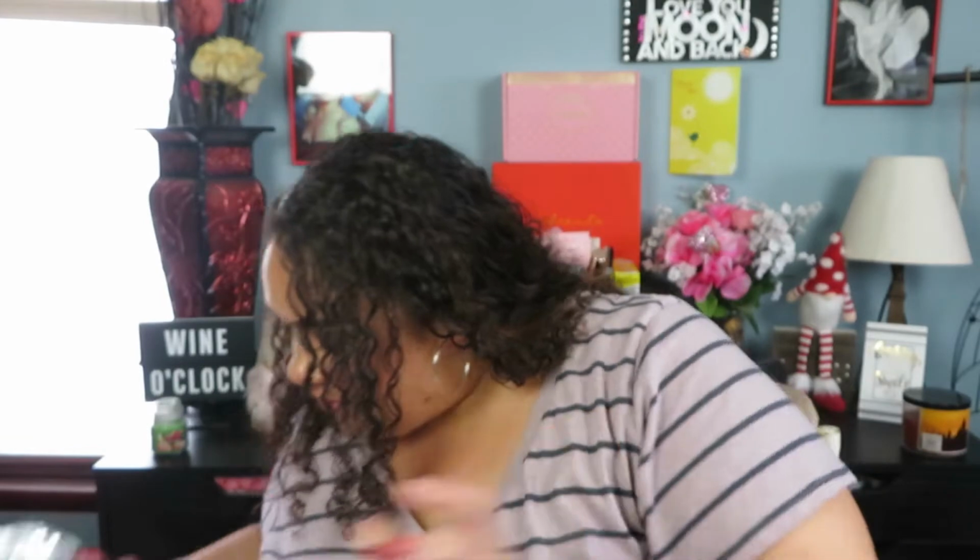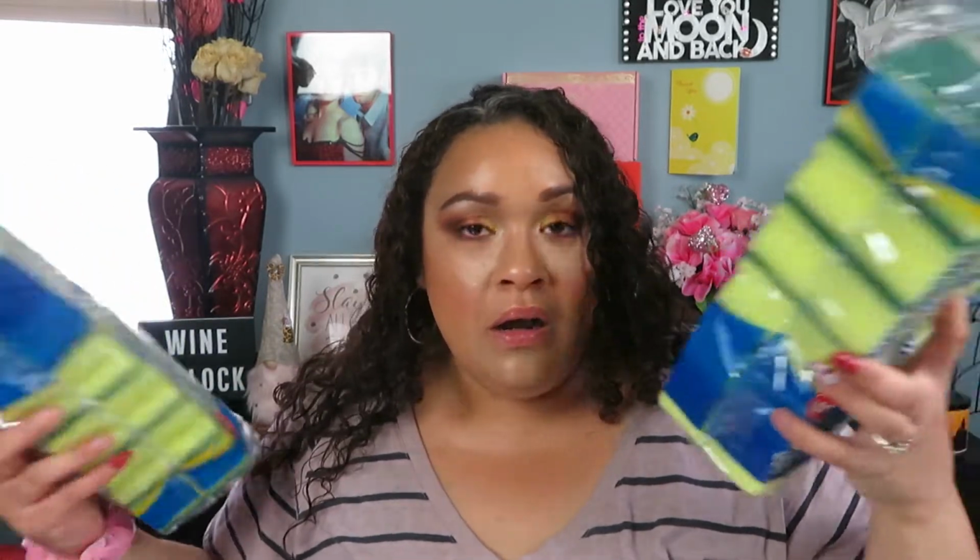Okay. I picked up 3 packs of sponges. I cannot find these at Dollar General, so I picked them up at Dollar Tree. I love these sponges for cleaning the dishes, for cleaning the shower. They work for all kinds of things. So I got 3 of them. There's 6 in a pack, so I'm good for a minute.